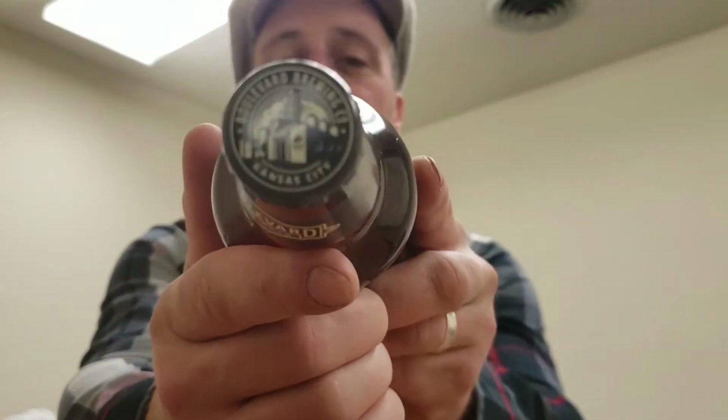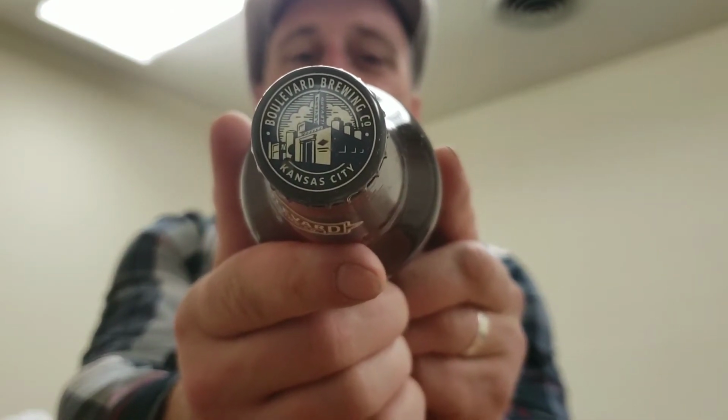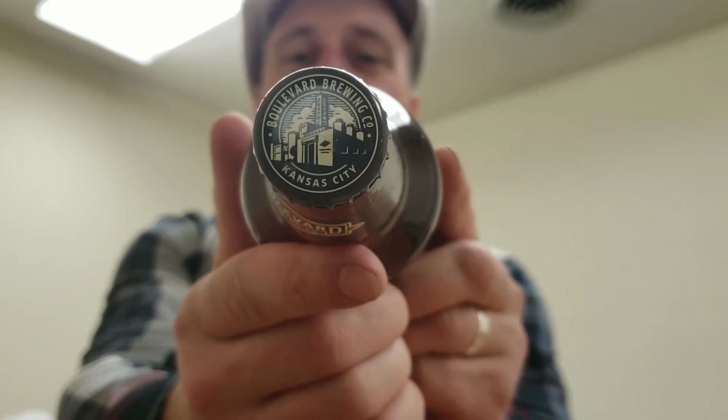I love Boulevard beers. Maybe that means I'm biased, but I also feel like they always produce good quality beers. There's not really a whole lot from them that I haven't enjoyed, except for maybe styles that I'm just not familiar with. The cap's pretty cool. It's got, I don't know if you call it a scrimshaw looking design of the brewery downtown, southern part of downtown Kansas City on Southwest Boulevard.